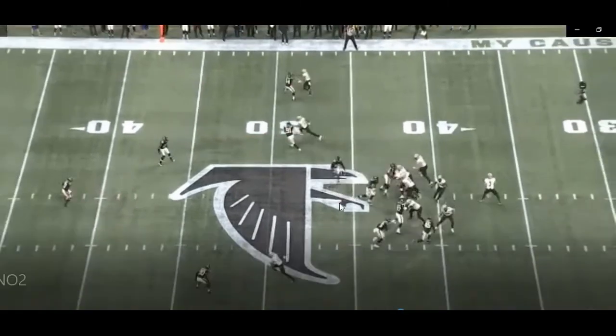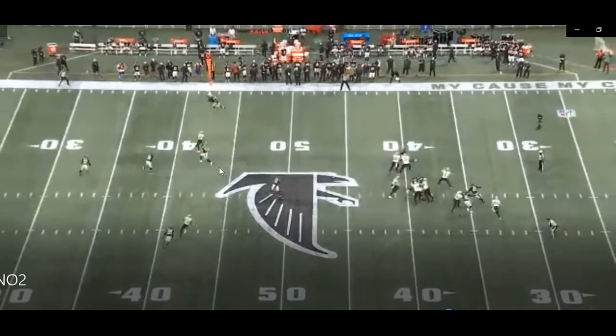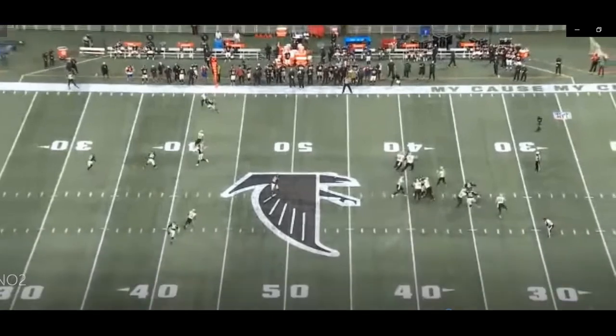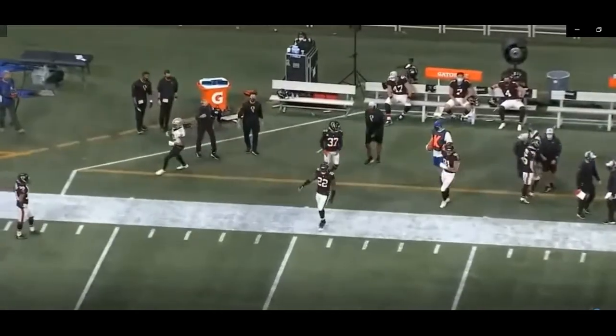Snap of the ball again. You got a defensive end playing a receiver man-to-man coverage on a corner route. Again, Taysom Hill's eyes are right to that matchup. Receiver wins out of the break. The ball's in the air. Gets open, nice catch for a big play.